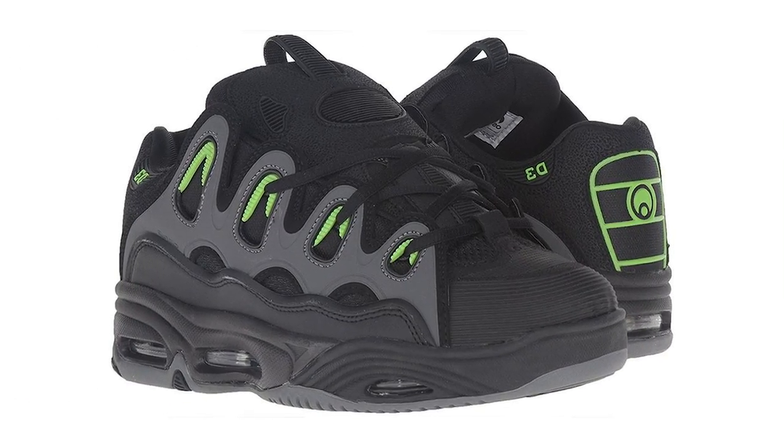When ASAP Rocky announced his partnership with Under Armour, nobody knew what to expect, and I think it's fair to say we did not expect these. But leave it to Rocky to do the unexpected. Yeah, a lot of people are going to write these off because of the Osiris D3 inspiration, but to write that off is to write off what makes Rocky great.